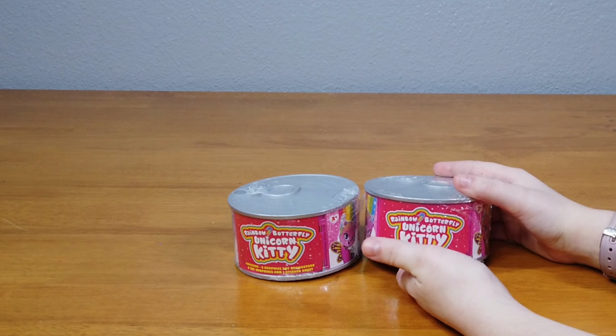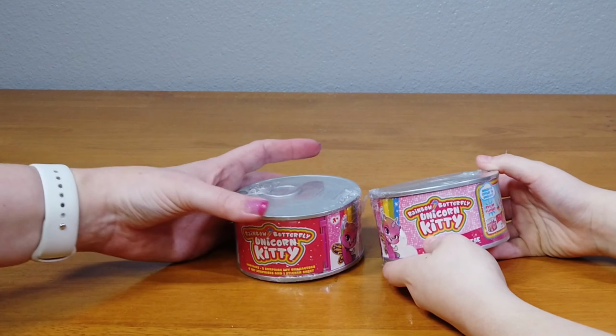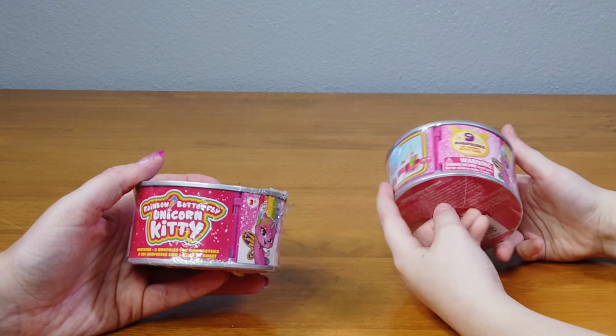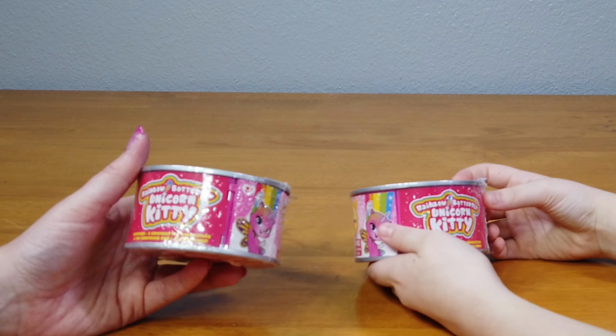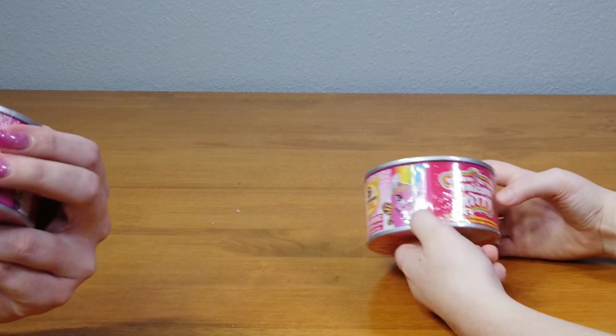Rainbow, butterfly, unicorn, kitty, can surprise. Nice. We opened one of these before, right? Yeah. It's been a while. I can't see where it says can surprise. Oh, I don't know if it says can. It is a can. We'll just call it can surprise.